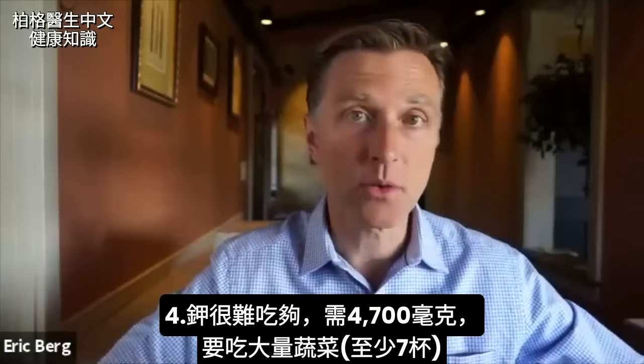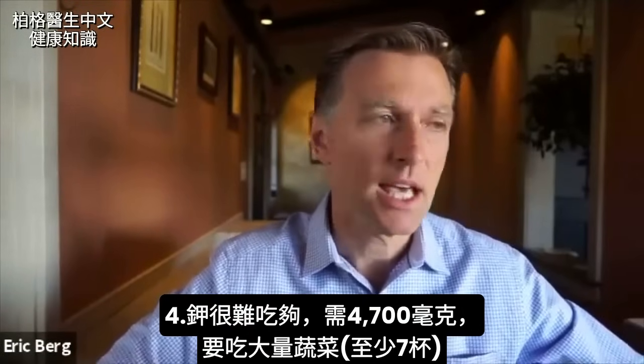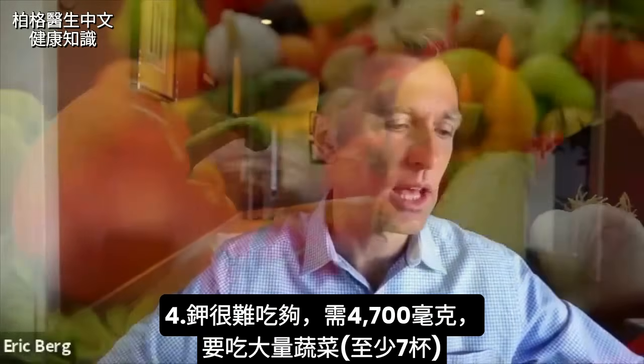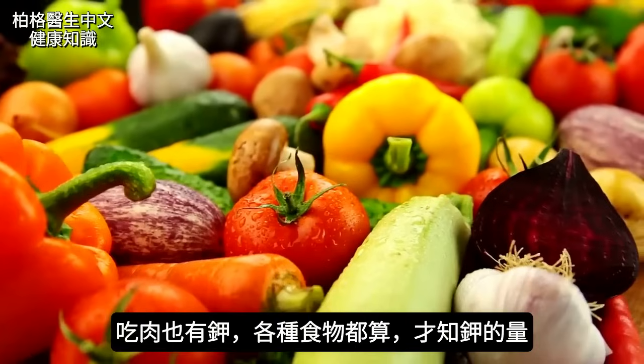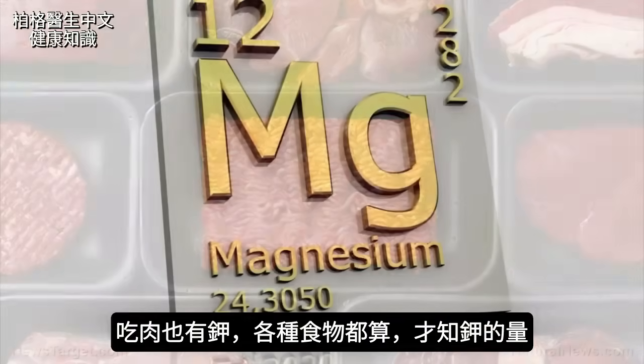But the problem is our requirement for potassium is so high, we need 4,700 milligrams, that's another one that's difficult to get unless you're consuming a lot of vegetables, minimally 7 cups. Now, you can also get potassium from meats as well. So you want to include all of your foods to figure out your potassium levels.